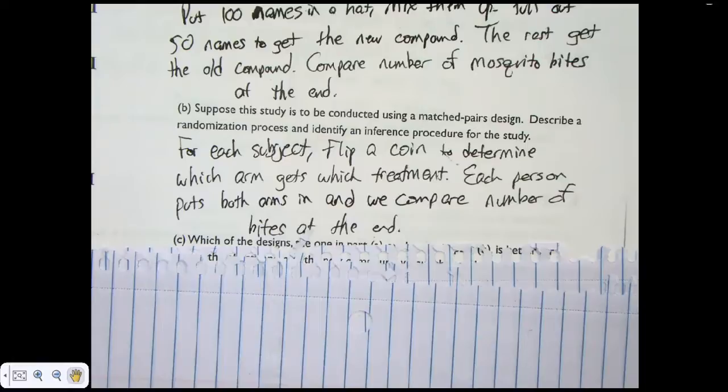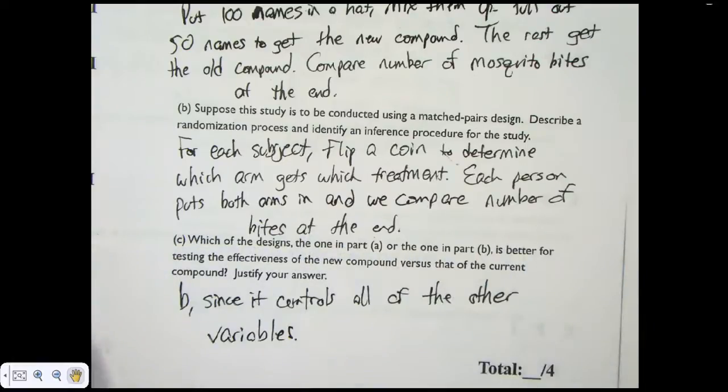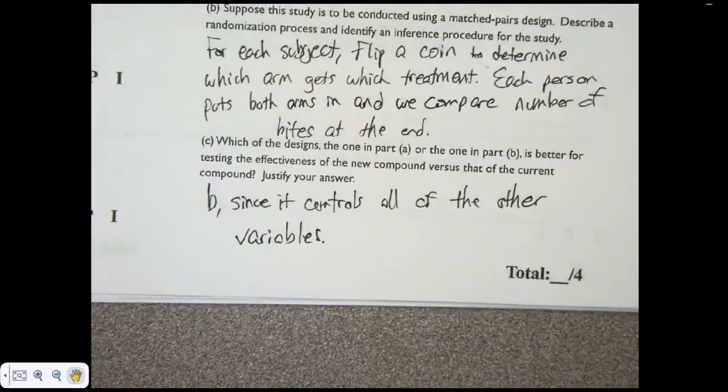So then part C, which one was better? The matched pairs is better because everything else is the same. It controls all the other variables. None of the other variables change, something like that, something along those lines.